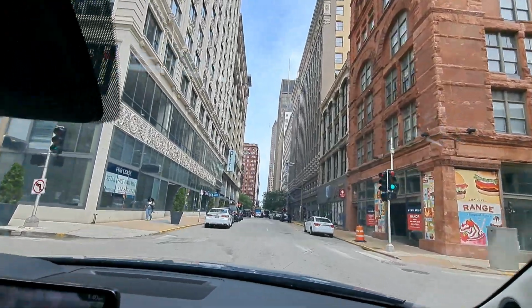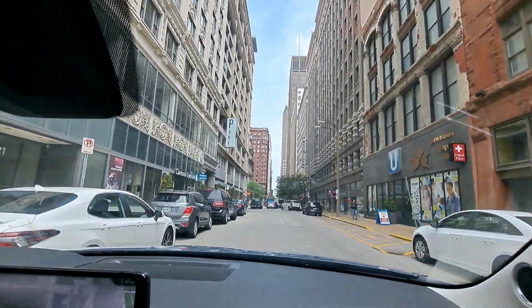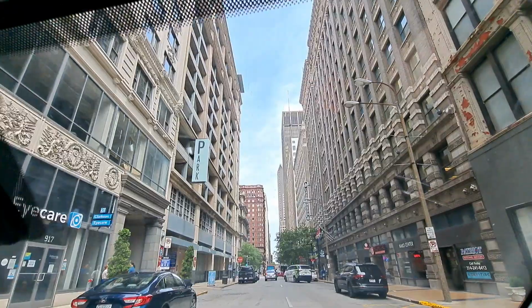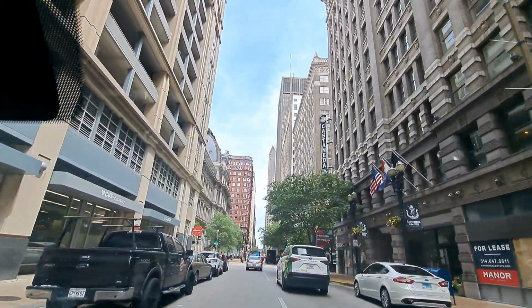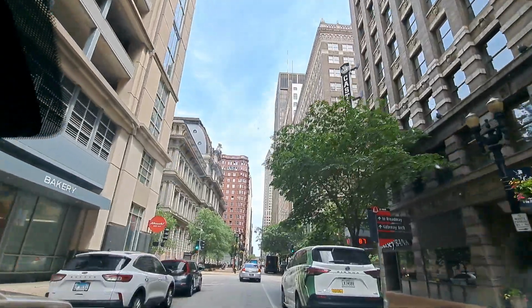Street. They're right through the centre of St. Louis. It's Broadway, Gateway Arch.